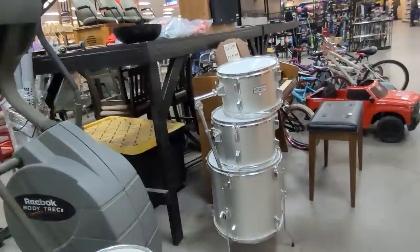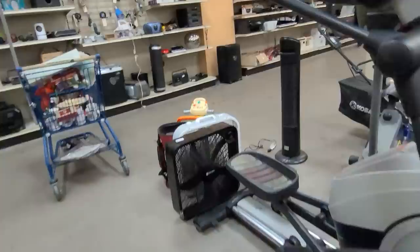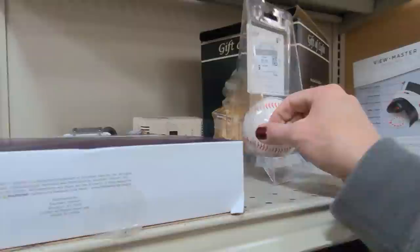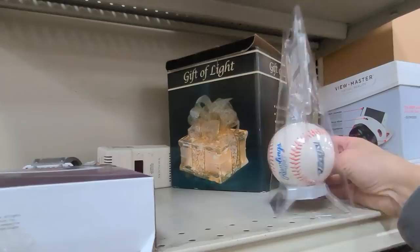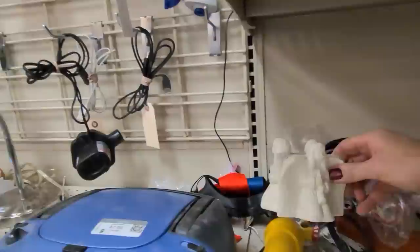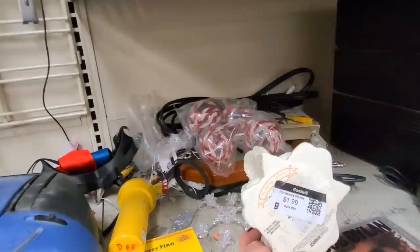Here is what they have in the furniture. Look at this old organ. Oh my goodness, it's amazing. Some drums and workout equipment. Here's a baseball. Back here is a little angel candle holder. Look at this. It's for a tapered candle, only $2. I really like the look of that, and it's in nice condition. Let's grab that.